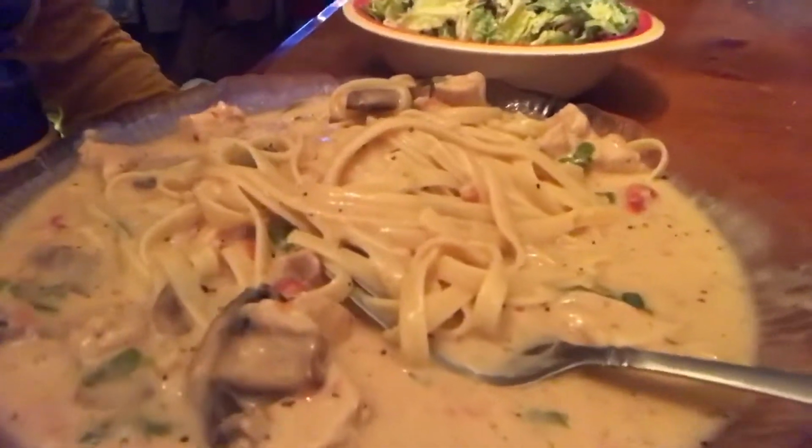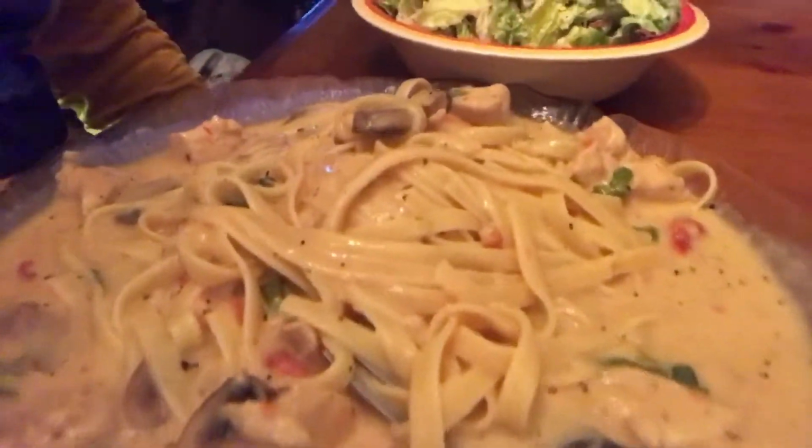And right now she's cooking up the most amazing sauce for these Alfredo noodles right there that we're about to film a mukbang on. Stay tuned. So it's finished. Look at that chicken mushroom Alfredo with that salad.